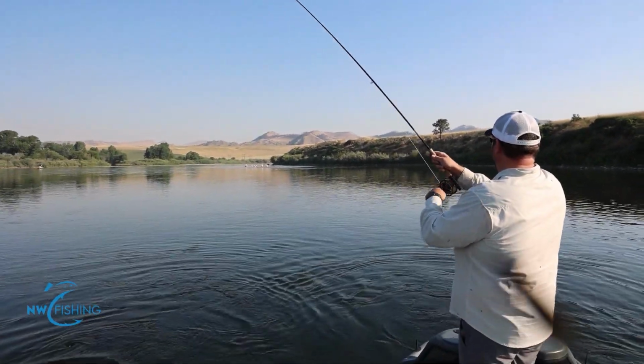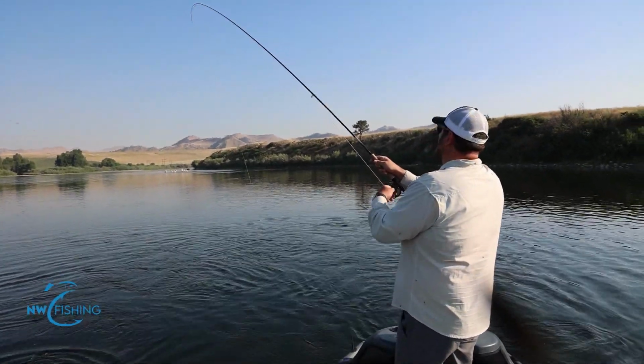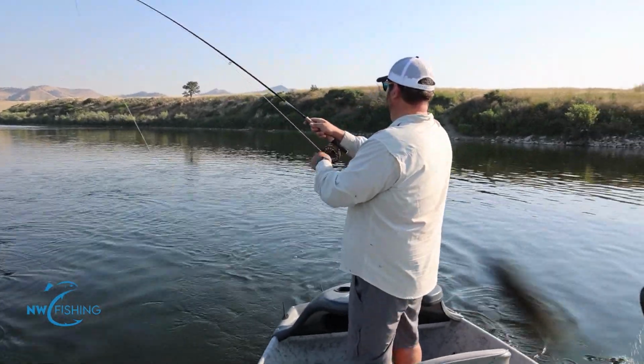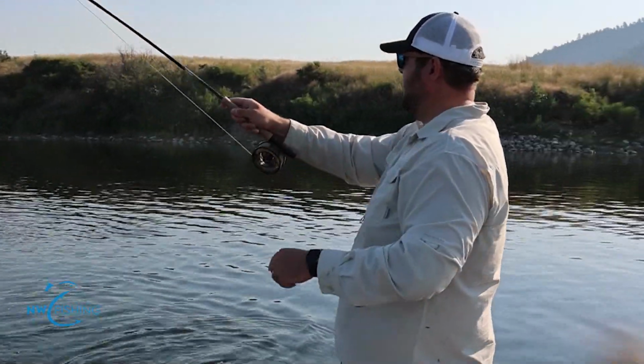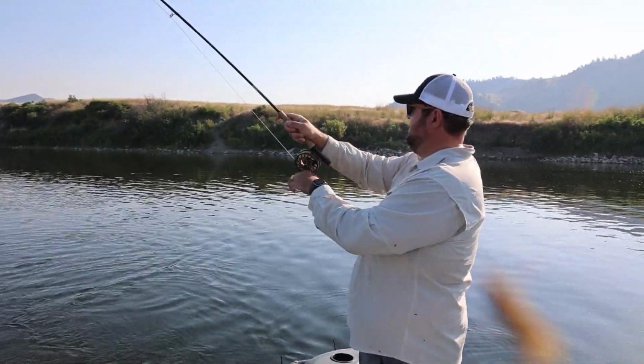All I want is that rod smoothly bent the whole time. Then we know we have enough tension to keep that hook in. Okay, he's going to surge again when he gets close to the boat. He's not going to like us. There he goes. Gonna run a little bit. Don't try to stop him.